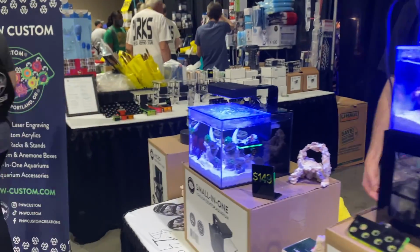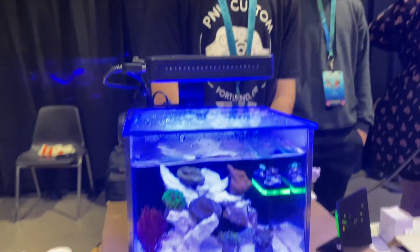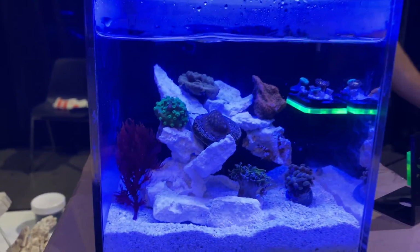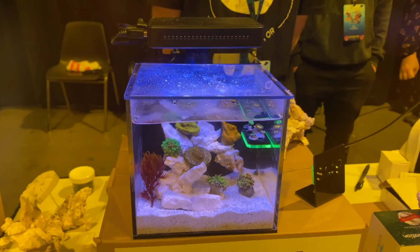Another size that's a little bit bigger. So this is a brand new small all-in-one. It's an all-in-one aquarium. The main difference between these two is that this one here is an all-in-one aquarium and it has the filtration built into the display.